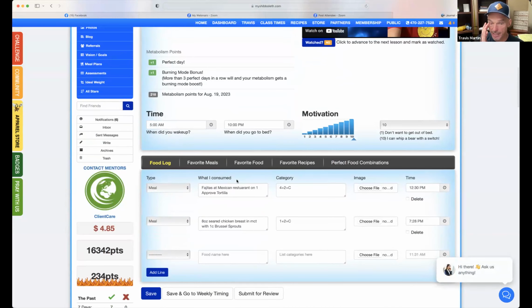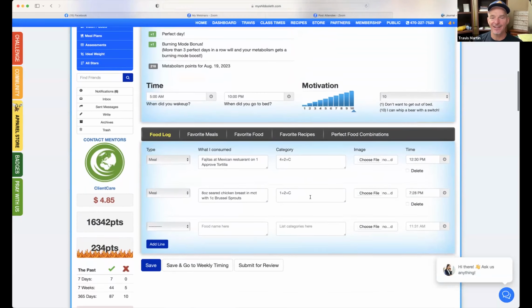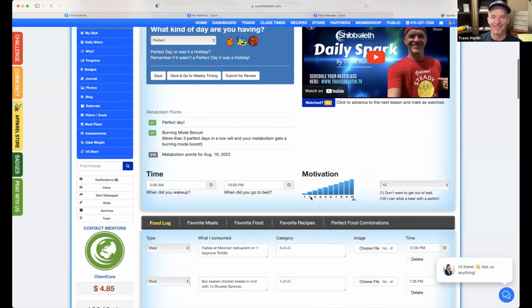Fajitas at Mexican restaurant on 1 approved tortilla, 8 ounces of chicken breast with Brussels sprouts, exercise on a plate. So he had a great yellow column meal and then a red column. How do you beat that? If he were playing golf, he just got like an eagle, not a birdie, like an eagle.